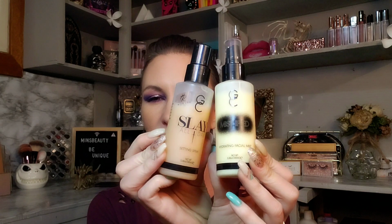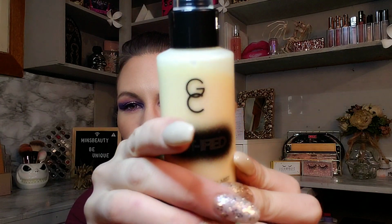All right, I got another spray. This one is different. This one is the Mystified spray. It says it is a hydrating facial mist. It comes in the same kind of packaging. This one says Slay All Day. This one says Mystified. This one looks to be really milky looking. And I don't know what it smells like. I haven't used this one yet. It smells kind of like some kind of plant. I don't know. But I'm excited to try that out, especially with the winter months coming. My skin tends to get a little drier.